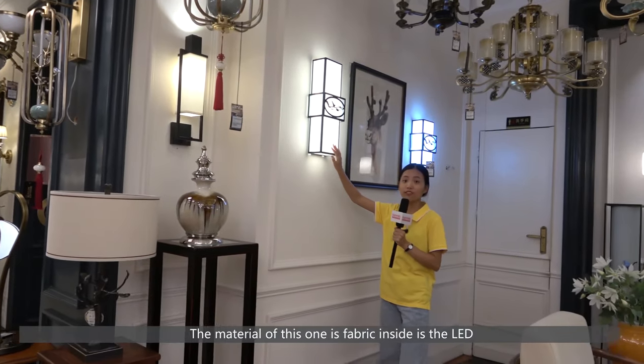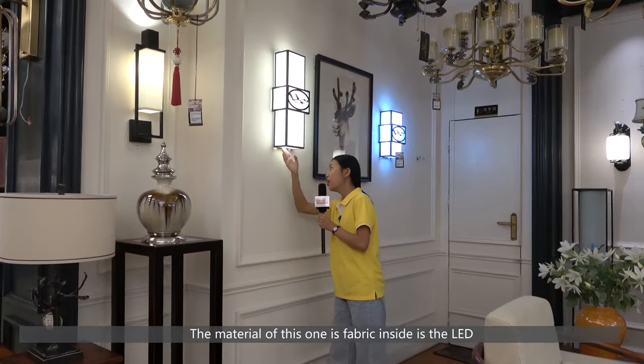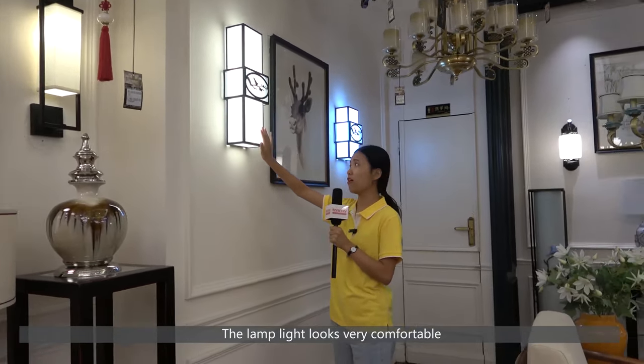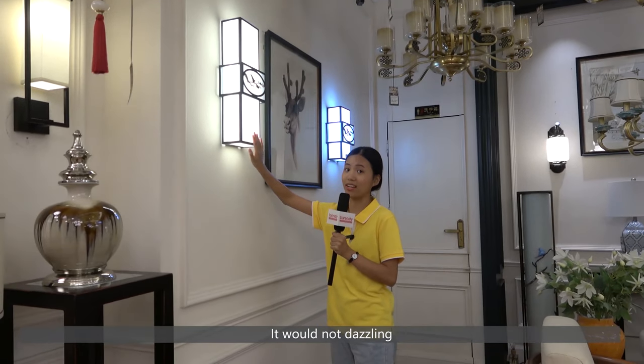The material is fabric, and inside is the LED. And the lamplight looks very comfortable. It will not be dazzling. You can put it in a bedroom.